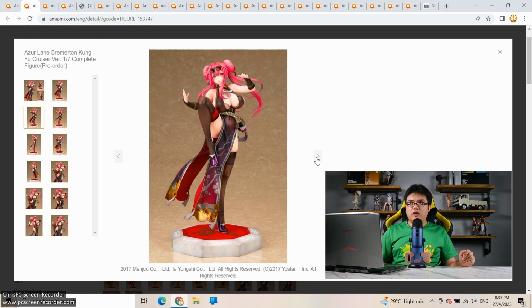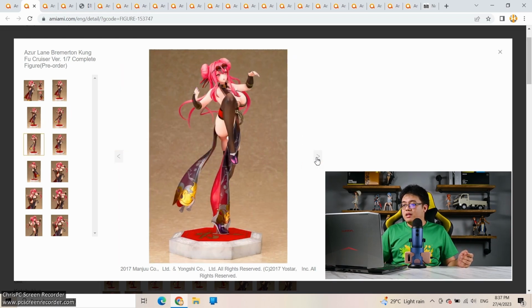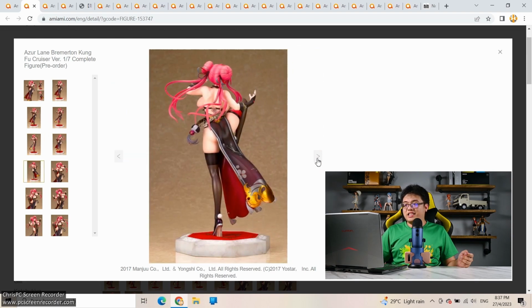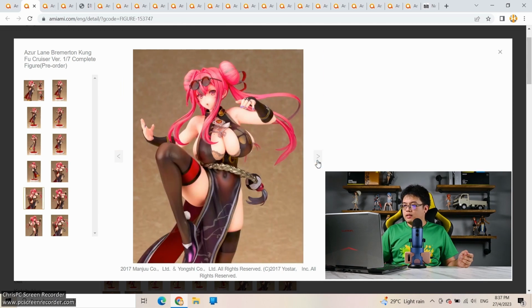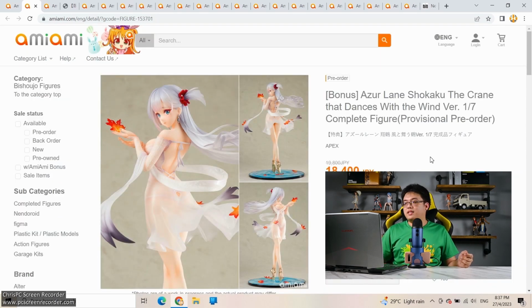Normally, I don't like anime girls with all those ship parts stuck behind them. To me, it looks a bit weird. Personal opinion anyway. But for this Azur Lane character over here with no ship parts attached to her back, just a girl in a kung fu pose and outfit. Nice pose by the way. Yeah, I am very attracted to this figure. In fact, I would even go as far to say this is one of the figures of the week this week, yes.